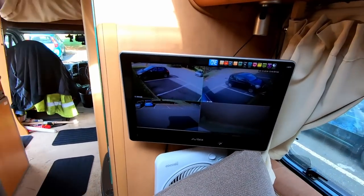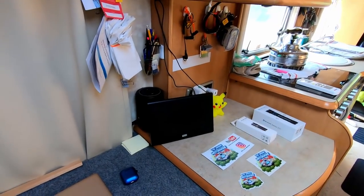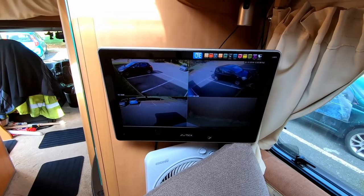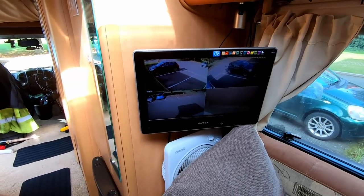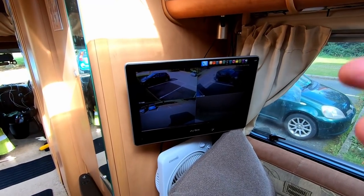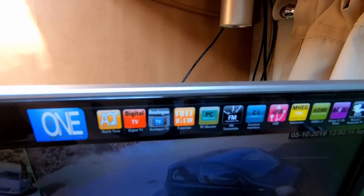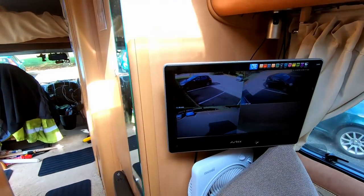But again, in all honesty, now I've got that TV and I've got a tablet, I don't use that. I haven't used that for probably 6 months, 8 months. It's a good TV. It's all in one. It's got the Freeview stuff. It's come with the motorhome, to be fair. And it's all good. It's all singing and dancing.